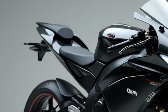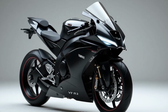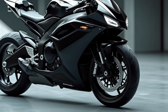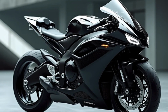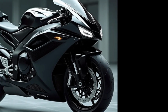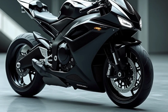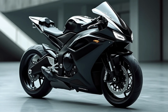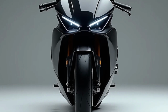Today, we are diving deep into the brand new 2025 Yamaha YZF-R3, covering its reviews, specs, and features to see if it lives up to expectations. The Yamaha YZF-R3 has been a favorite among entry-level sportbike enthusiasts, offering a perfect blend of performance, comfort, and aggressive styling. The 2025 model takes things to the next level with updated features, improved aerodynamics, and enhanced riding dynamics.